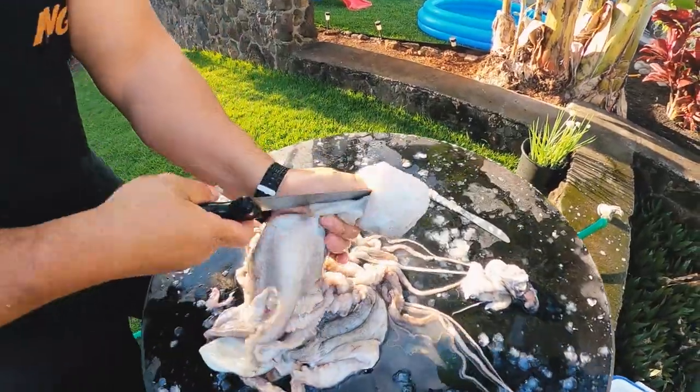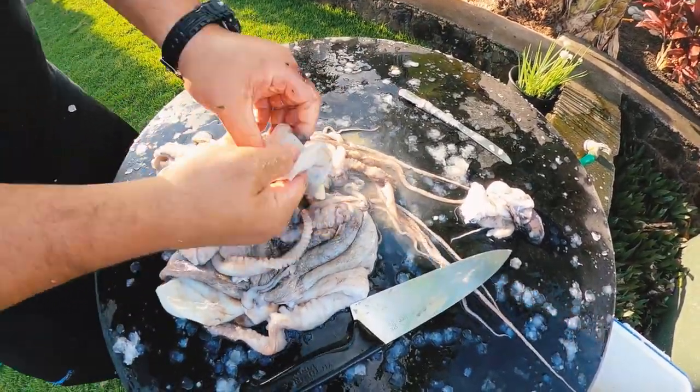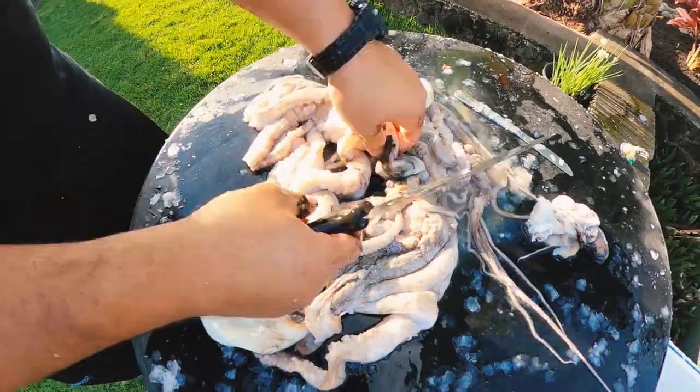The moi is arguably one of the best tasting reef fish in the world. It has extremely soft, flaky, sweet, rich meat. Just prepare them, bake, steam with your favorite flavors.